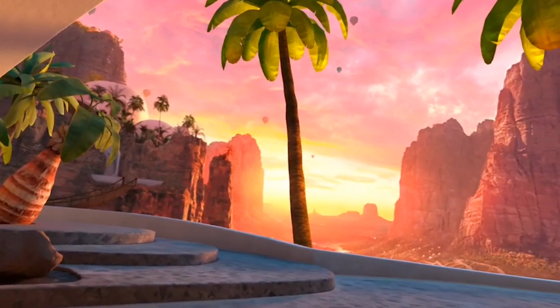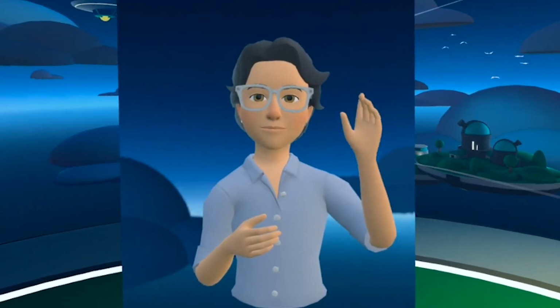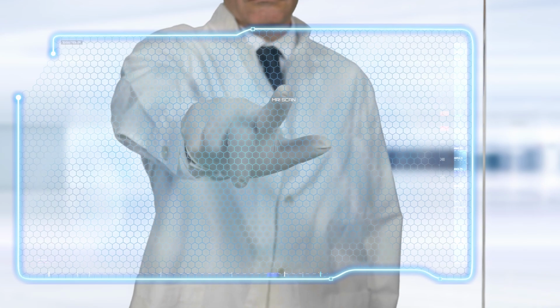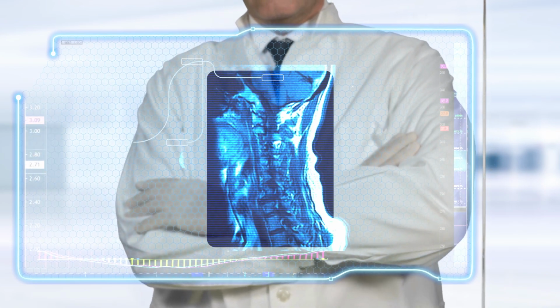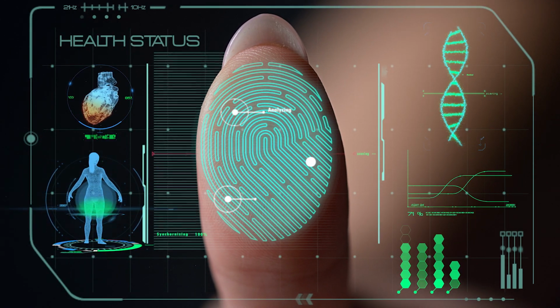These worlds are accessed through a virtual reality headset, and users navigate in metaverse using their eye movements, feedback controllers, and voice commands. Tombash Group from Dubai, UAE is the first to build a virtual hospital on a metaverse to interact with patients and to improve patient experience. A full-fledged virtual hospital will provide patients with an immersive experience in healthcare, from the patient experience center to a complete walkthrough of the hospital and service.